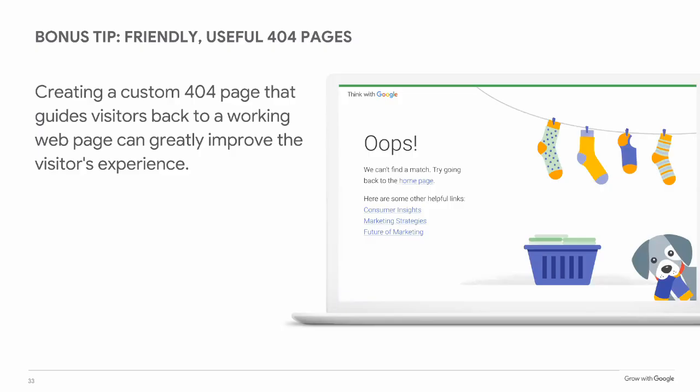So, another bonus tip for you. Have you ever clicked on a link and ended up at a broken web page? Sometimes it may say error 404 or page not found. Now, that's the default page when a link takes a person to a URL of a page that doesn't exist on the website. Ideally, you don't have any broken links, but what if someone manually entered the URL incorrectly? You can use this error page, this 404 page, to your advantage. Having a custom 404 page that kindly guides users back to the working pages on your website can greatly improve a user experience.